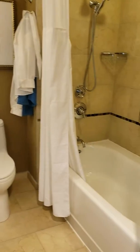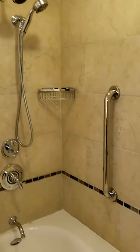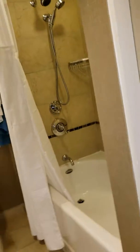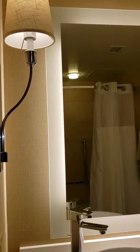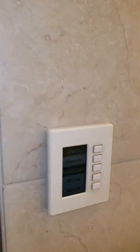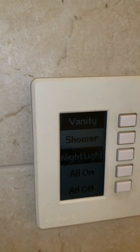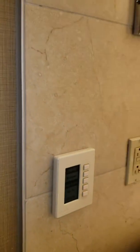Over on the right hand side, this is the bathtub, the shower. Has multiple different sprays. We couldn't wait to unpack. So I wasn't all that clear on how to adjust the lighting that they have here, but basically you can choose vanity, shower, night light, all of the lights on, or all off.